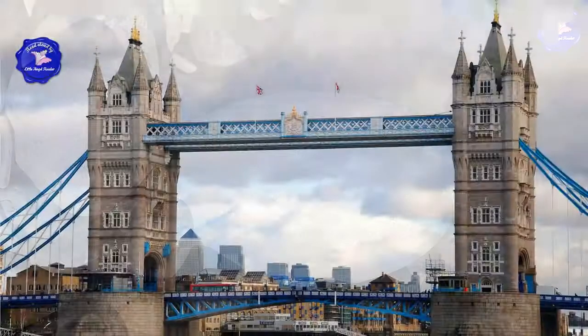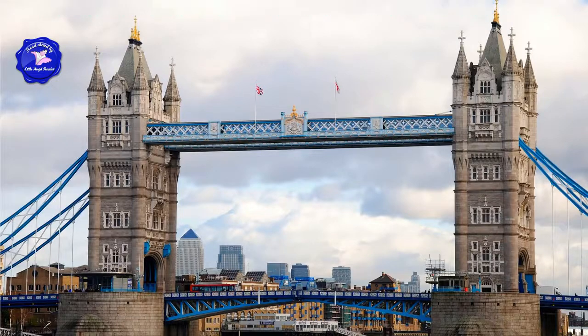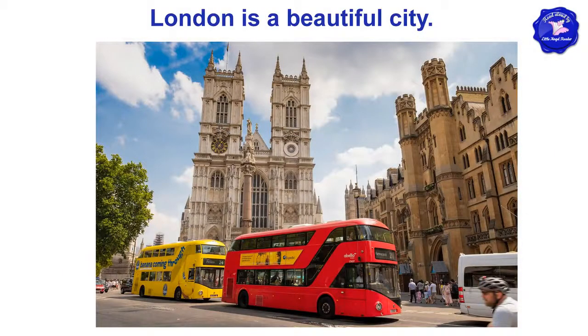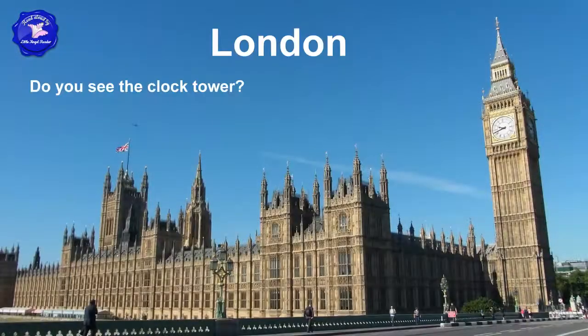London. London is the capital and largest city of England and of the United Kingdom. London is a beautiful city.